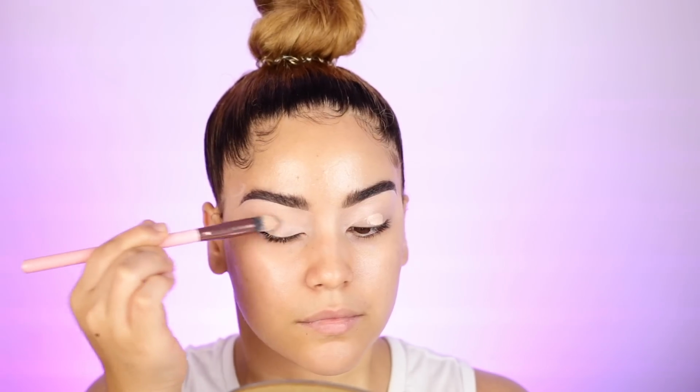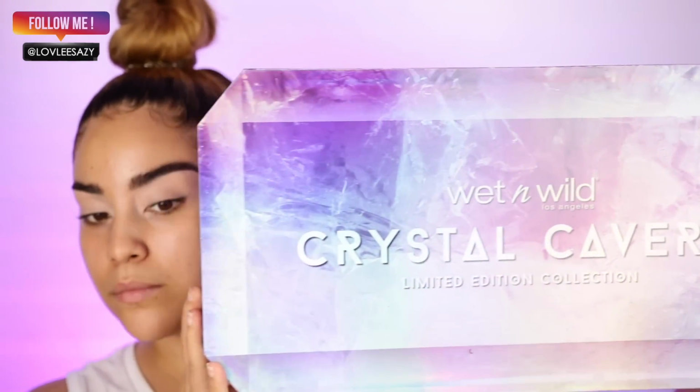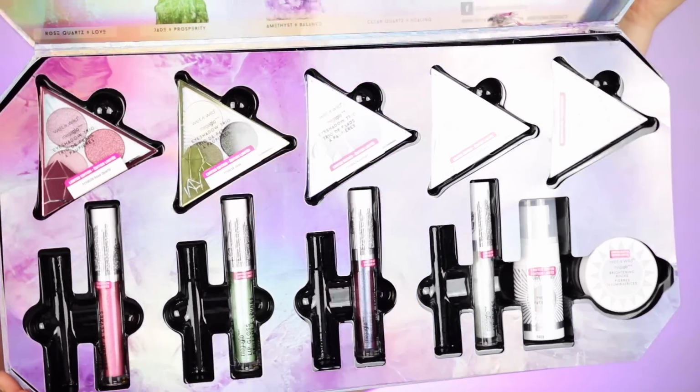I'm also going to be using the Crystal Cavern collection by Wet n Wild. Super excited to try everything. But let's go ahead and start with the face first. This is going to be a simple, easy look.